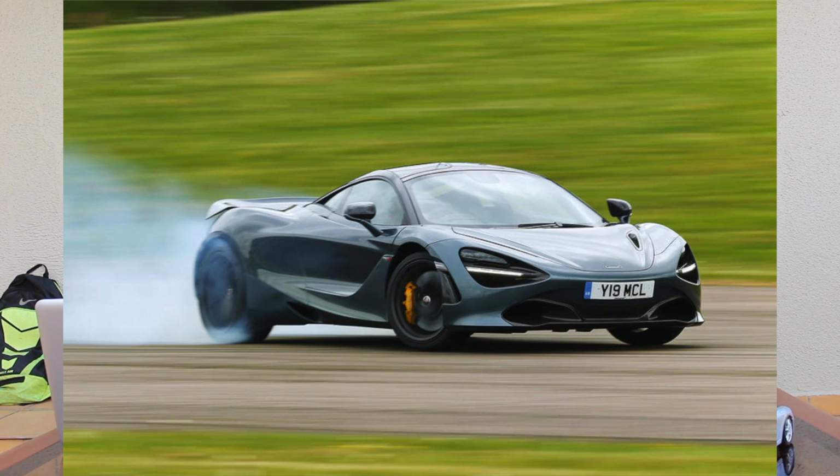So I think the last topic for the day is McLaren lying about horsepower figures. Another McLaren topic. So I'll tell you the backstory of this. First of all, the naming philosophy behind a McLaren. When you say 570S or 720S, 570 is the horsepower the car produces. So 570S means it produces almost 570 horsepower.